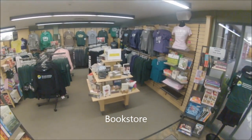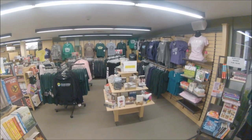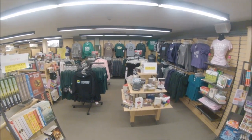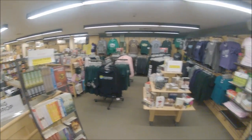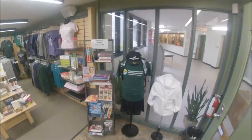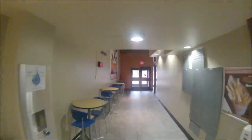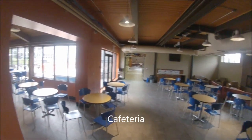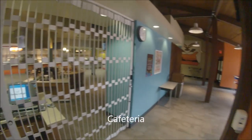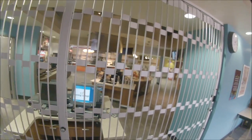So here on campus we have our own bookstore. So here's where you can buy all your books or course packs that are set out by your instructor, as well as they have other memorabilia involved with Fleming College and Centers. Cafeteria section. So on campus we have several different food providers, one of which is Pizza Pizza, as well as some other local varieties as well.